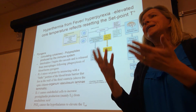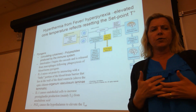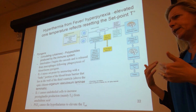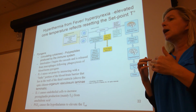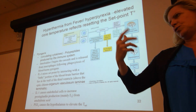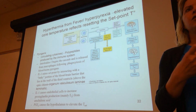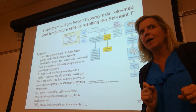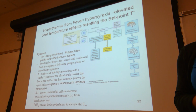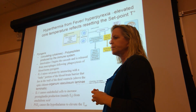There are also internal, endogenous pyrogens, and Guyton and Hall gives you a whole list of external and internal pyrogens, and I really don't care. I just want you to know an external, exogenous pyrogen is your classic usual suspect. Bacteria, virus, some other microorganism that is going to muck with your normal physiology.